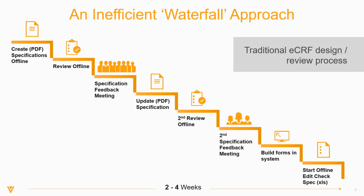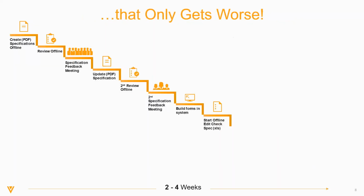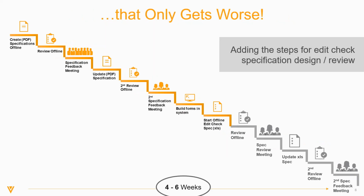Now, if we go to the next slide, actually, we need to squash those steps up to make more room on the screen, because if we want to represent the entire design process, so not only the eCRF design, but also the edit check design, we need to add another 5 or so steps to account for that edit check design process. So now we're in the region of 4 to 6 weeks for a lot of organizations, particularly those that do just run a handful of studies a year.